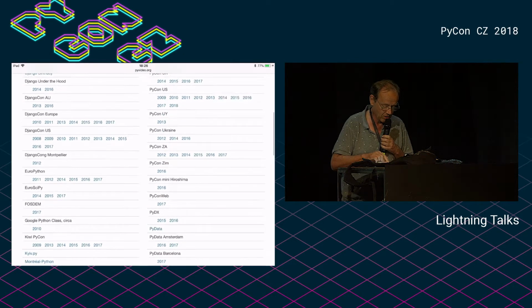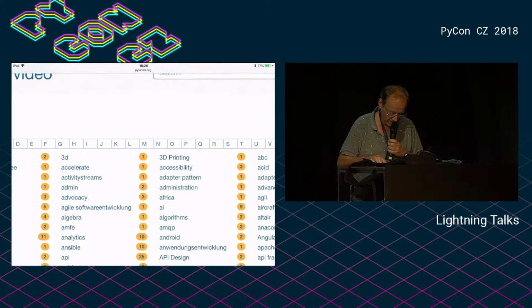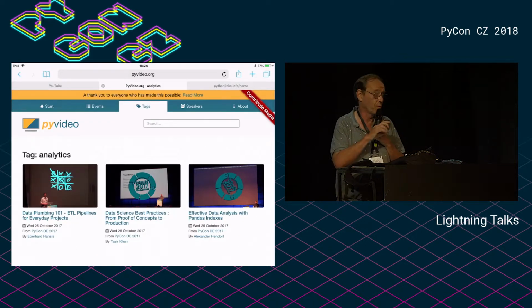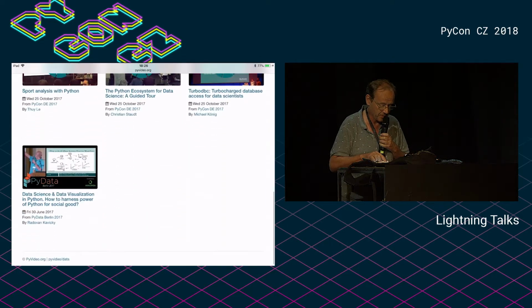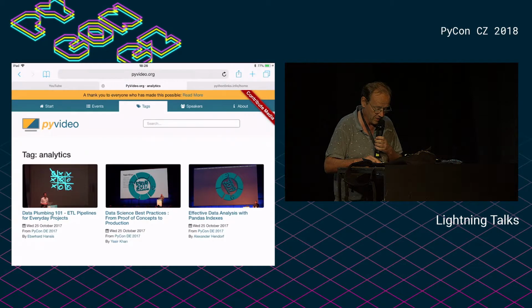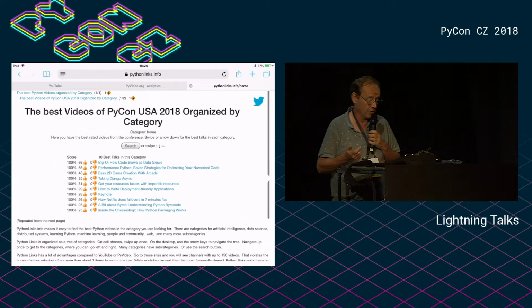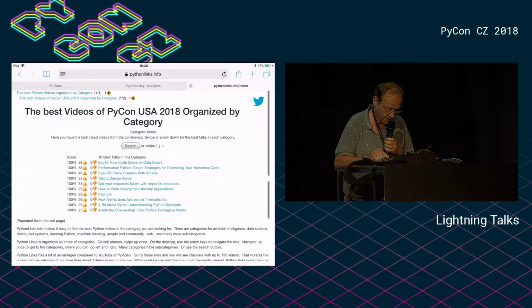But again, they're all long lists of talks. And if you go to their tags, we can zoom in on, let's see, their analytics tag. Again, it's way more than 7 items in that category. And there are the different talks, but again, you don't know what the best is. What are you going to do, watch them all? Whereas if you go to pythonlinks.info, you can actually see the best in the category that's most of interest to you. You can also search.